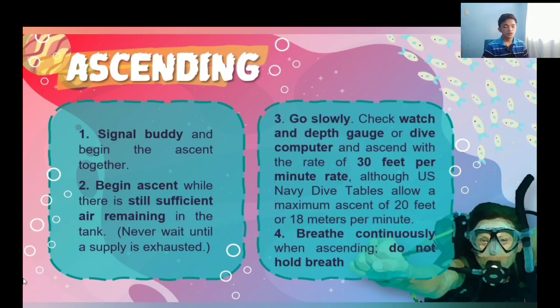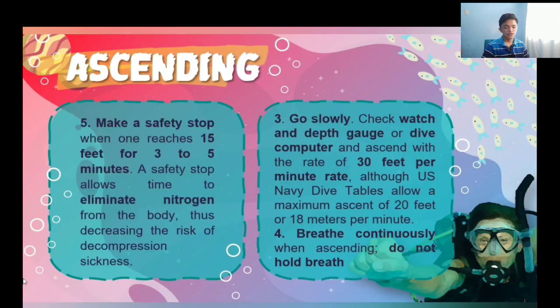Number three, go slowly, check watch and depth gauge or dive computer and ascend at a rate of 30 feet per minute, although US Navy dive tables allow a maximum ascent of 60 feet or 18 meters per minute. Number 4, breathe continuously when ascending and do not hold breath. Number 5, make a safety stop when one reaches 15 feet for 3 to 5 minutes.